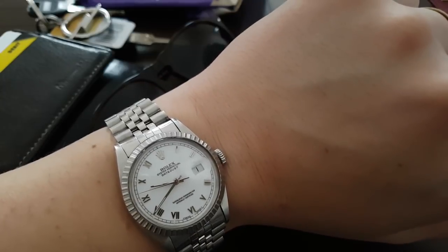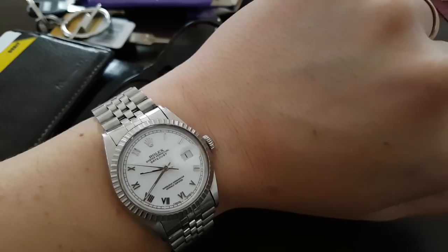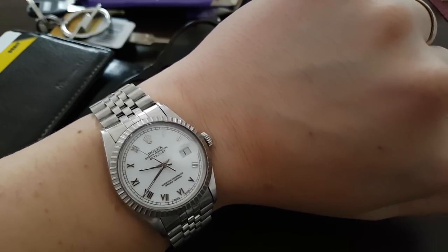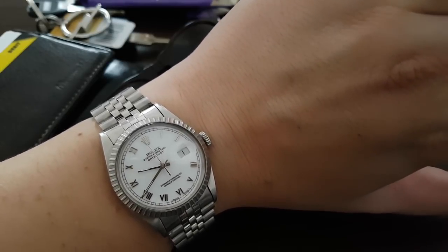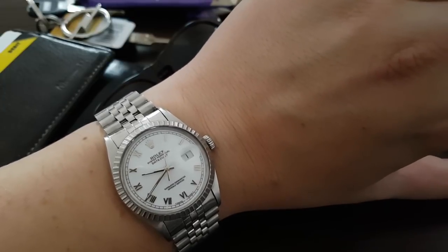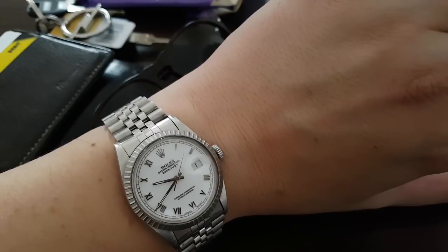You know what they say, you never say never, but it will be pretty hard for me to sell it. This is something you want to pass down to your kids down the road, wear all the time, and have in your collection. So really happy with it. This is by far my nicest thing here.